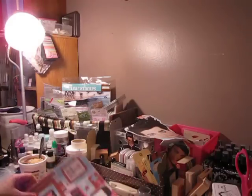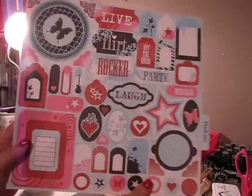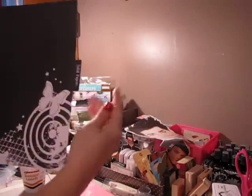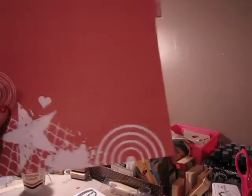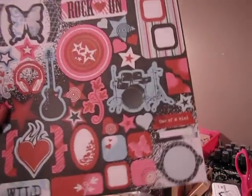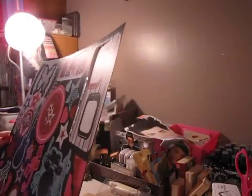And then it came with some solid prints. It was like a whole kit. It came with these letters. Came with this. These are all punch outs. I don't think they're stickers, I'm not sure. But there's a ton of them. And there's that one. I don't know who makes this kit. I've never heard of the name brand before. Paper Crush, it says. Scrap Pack. And this one.